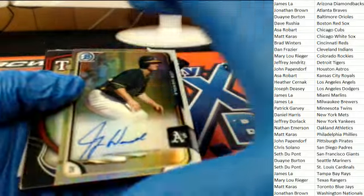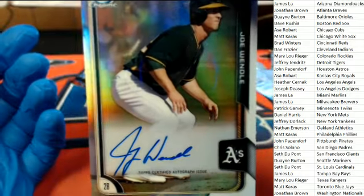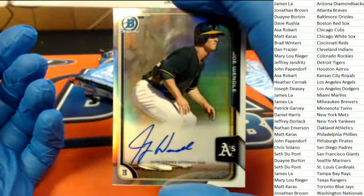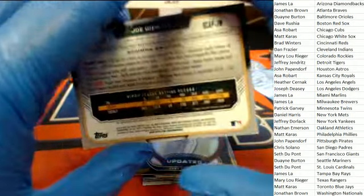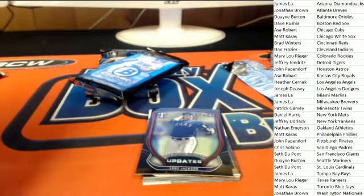That's five. Oakland A's. It's Nathan E. again, who comes away nicely. There you go, Nathan. Yeah, no doubt. 242 of 499 on the Joe Wendell. Nice. And that is our five autos, everybody. I like these a lot. Series Next. I'm hoping we can pull in an auto of those.